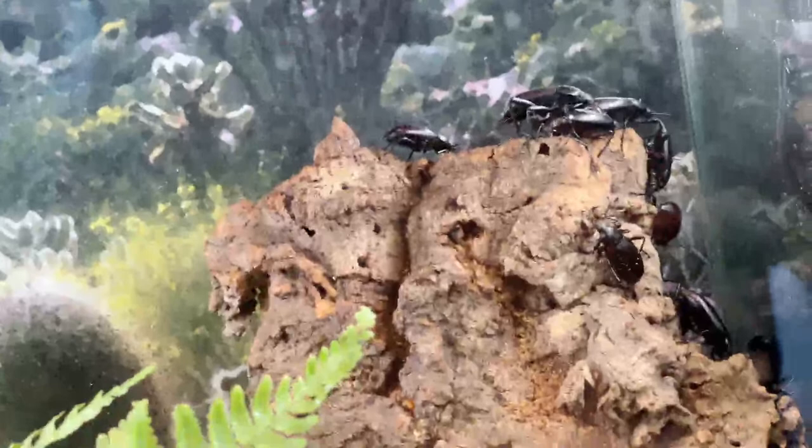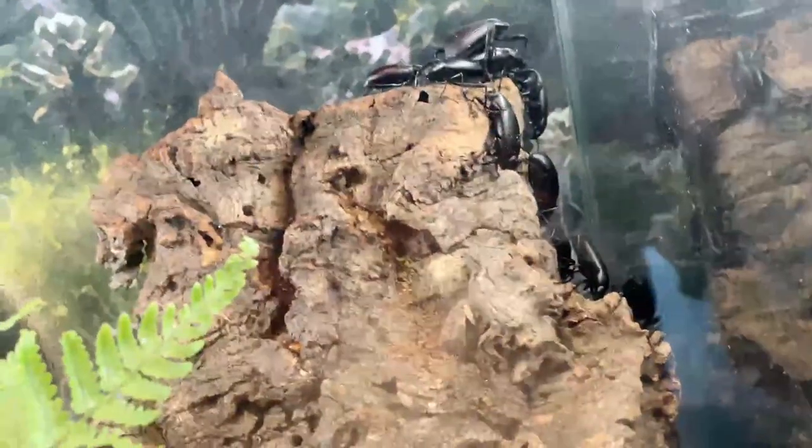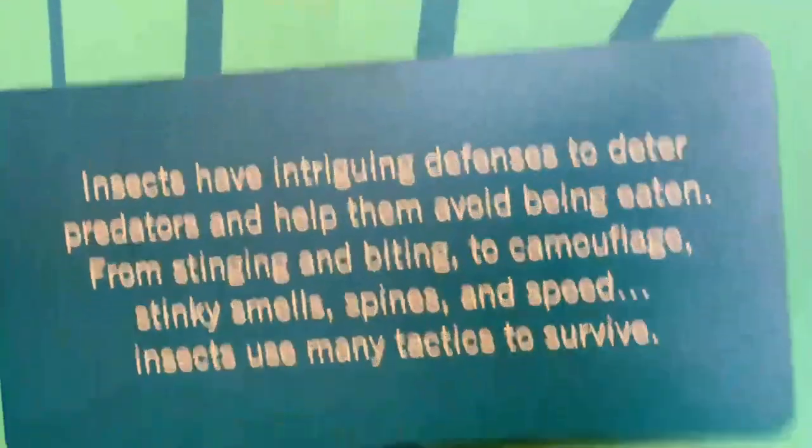All right, y'all. Some little beetle boys. Darkling beetles? I don't get what this is. Oh no, I don't want to smell here. I am good. I am not smelling here or smelling here. They must be stinky beetles.